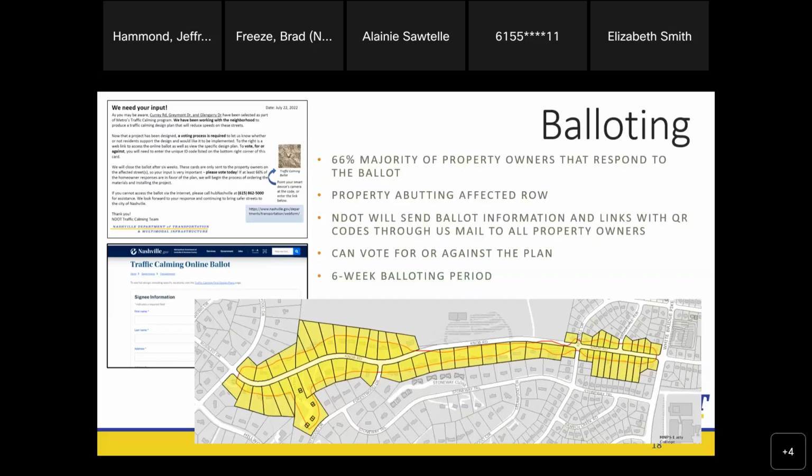Question on the phone whenever ready. Okay, hold on one second. Now, behind the question was why six cushions. It's just an engineering design that says this would make it effective.